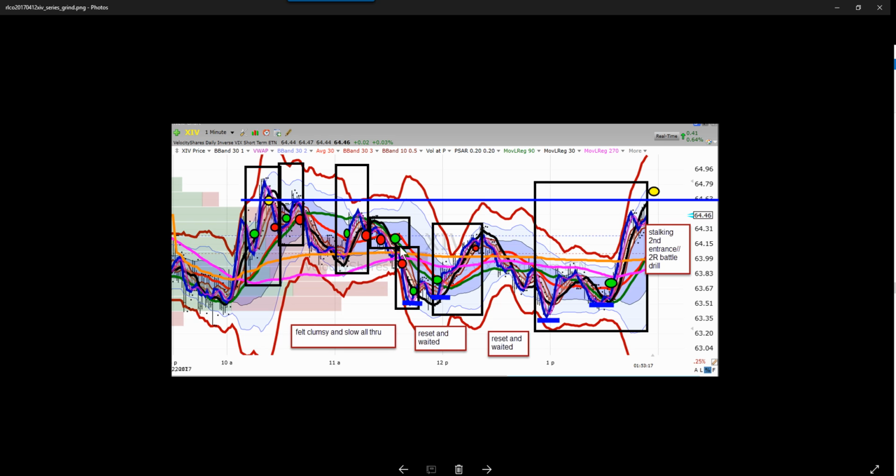I was slow on the exit and held it for a scratch. I really thought it was going to come down and test this swing, so I wanted to try to stay a little longer. But I got out of that without any damage. And then on the resumption, got short, and then finally cashed one at a reasonable spot as the RL10 started to reverse and come touch the baby dragon.